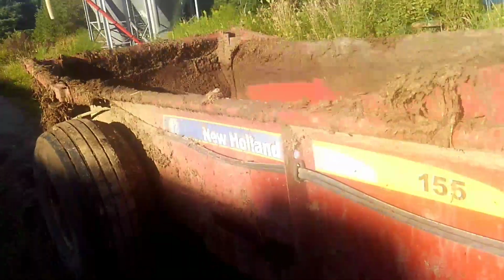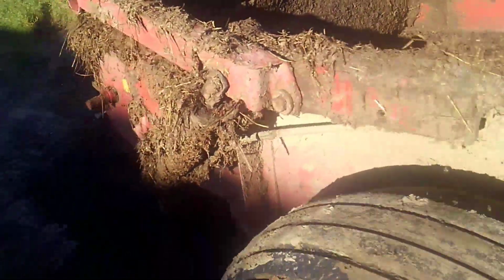Like I say, I think they just cheapen these damn things up. Yeah, it's not cleaned up. Like I say, right now I'm pretty much hauling a load a day or so. Ain't really no sense cleaning it up if I'm just gonna haul it right away again. Scrape it up every so often.